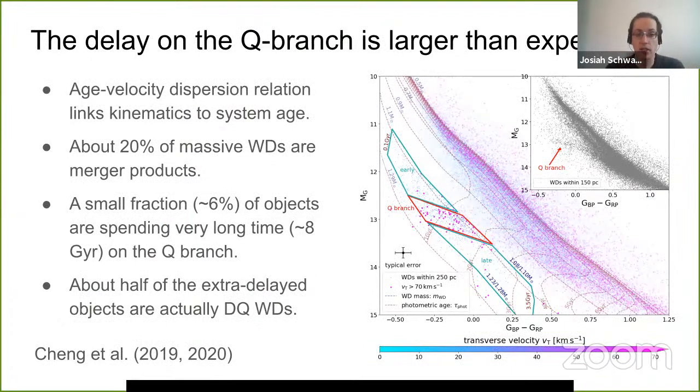And in studying the Q branch, one of the exciting results in the last couple of years has been unlocked again by Gaia, because Gaia also tells you about the velocities of the white dwarfs, at least in the plane of the sky, so the transverse velocity. And because these objects are in the galactic disk, there's a relationship between their age and their velocity dispersion because of the interactions between these stellar systems and other stars in the galactic disk. As a result, how fast something is moving tells you something about the age of the system since its formation.